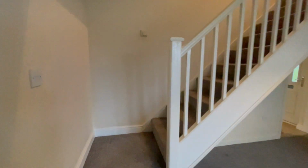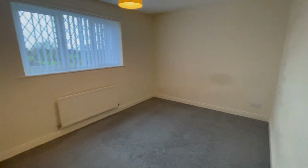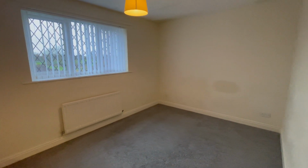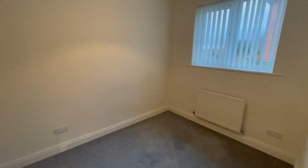And then leading up to the first floor, we come up the stairs. I'll show you first of all the double bedroom, which is here. So plenty of room for a double bed, bedside cabinets, wardrobe, etc. The second bedroom is a single, which you can see here.